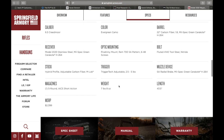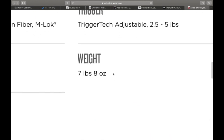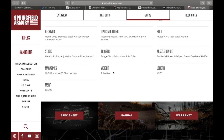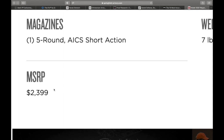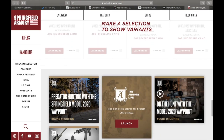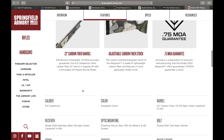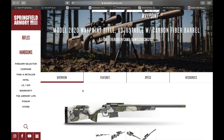The weight is a little bit higher. It's 7.8 pounds here, and so that's a little bit more. They do have a Trigger Tech in there, adjustable Trigger Tech, so that's good, but the receiver is stainless steel, but at $2,400, you know, this is a rifle that at least deserves a look and a little attention. So 0.75 MOA guarantee, carbon fiber all the way around, steel action, but still a pretty neat little gun.